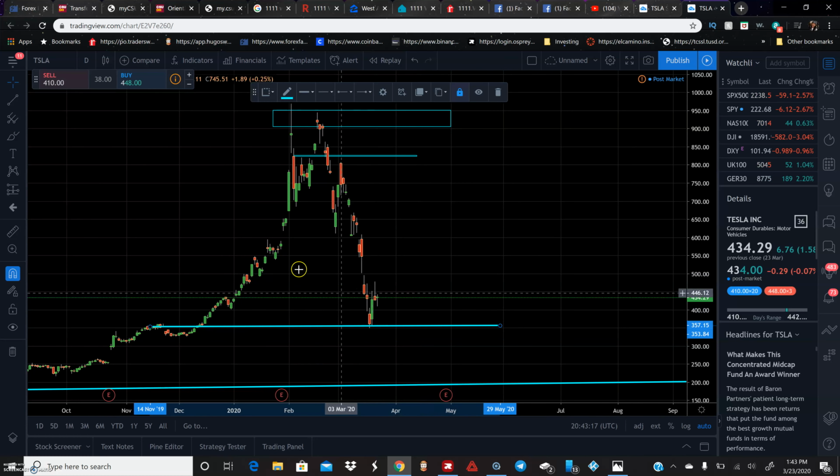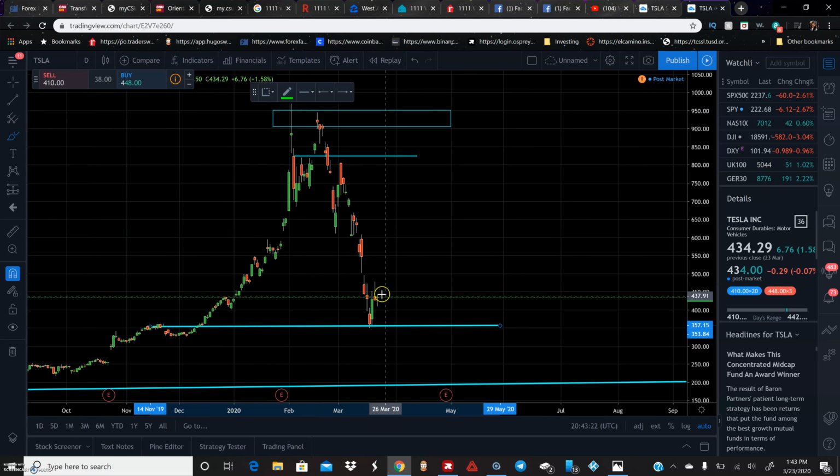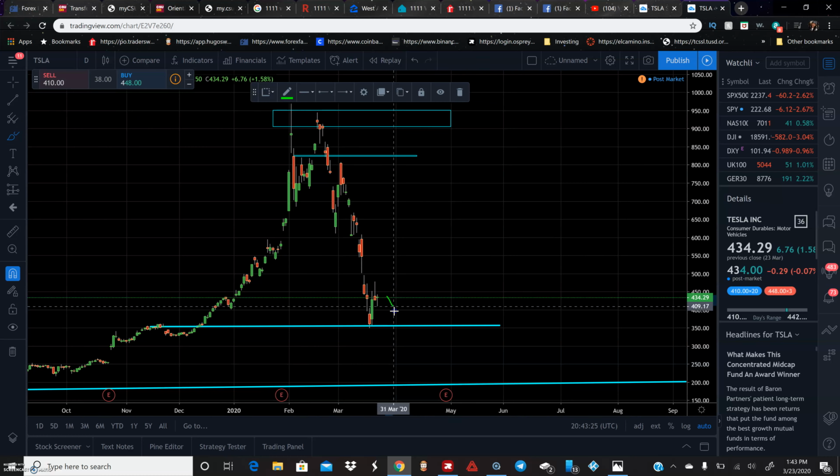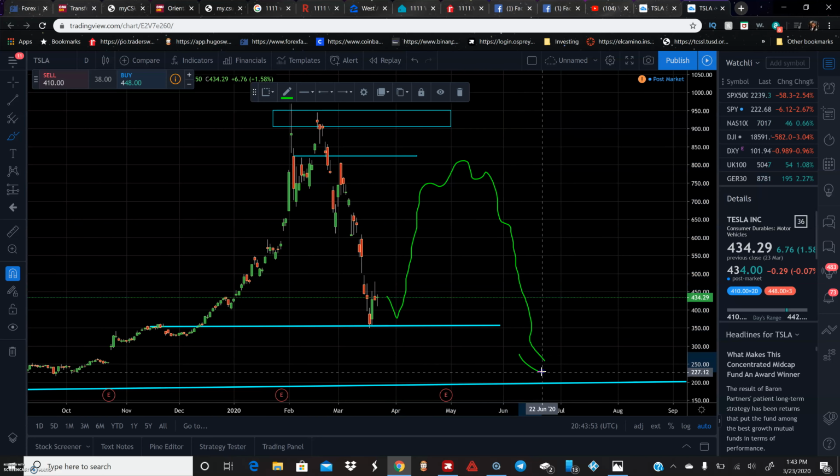it looks like it found support around this area and is looking for a reason to reject. So I'm not going to say this whole pandemic is over, but at the moment it does look like it could potentially go up again. And then I would think that it would do something along the lines of that. Go up one more time and then just start diving.